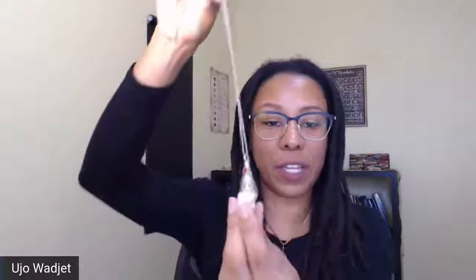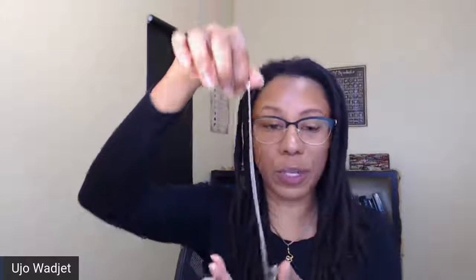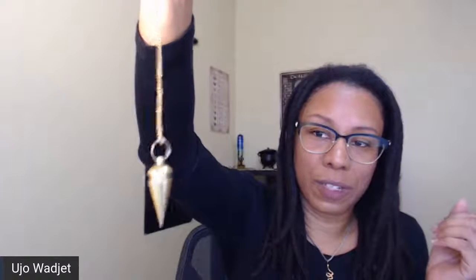I feel like pendulums don't get enough of the glow up that they deserve. If any of you are just tuning in, I've been sharing some different ways you can use pendulums. You can wear pendulums. They're very discreet and portable. There are a lot of different options, and a lot of different ways you can make them yourself. So it's really cool.